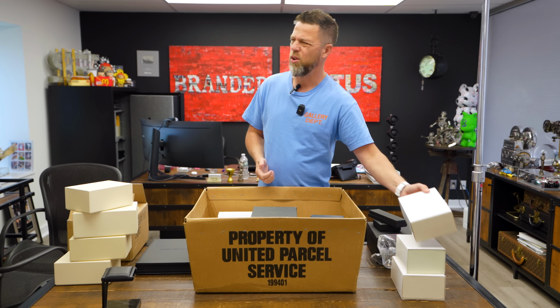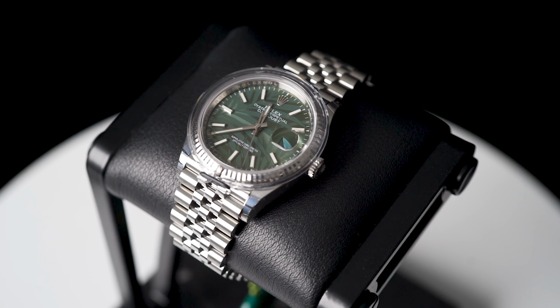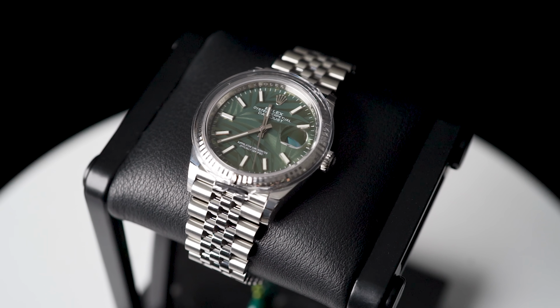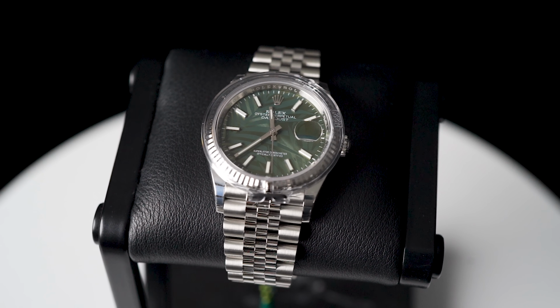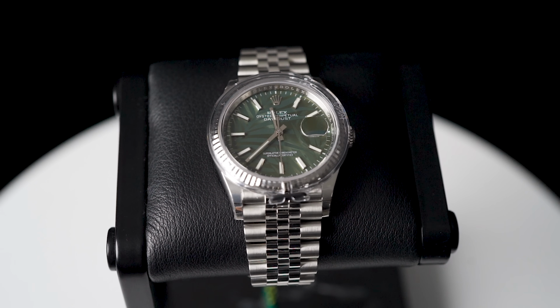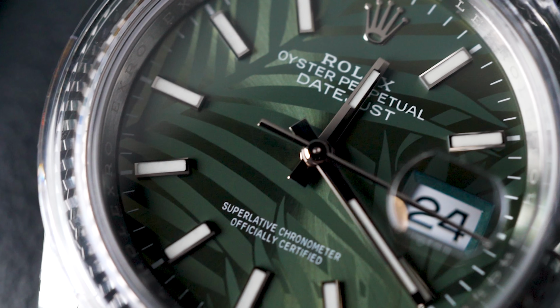I can't talk today. I had a long trip to New York yesterday. I'm like, this is a Datejust with the, what do they call it, the palm motif. You got to get in on this dial. This is, again, as of late releases from Rolex, the palm motif dials are some of my favorite. I would love to see something like this.